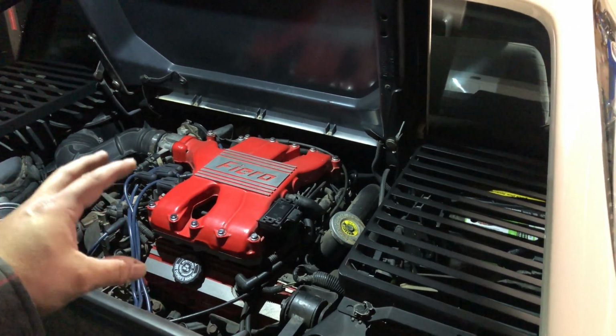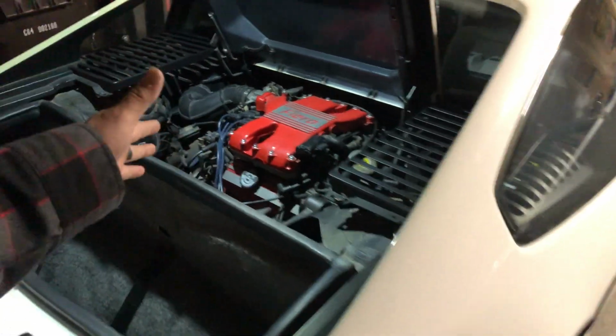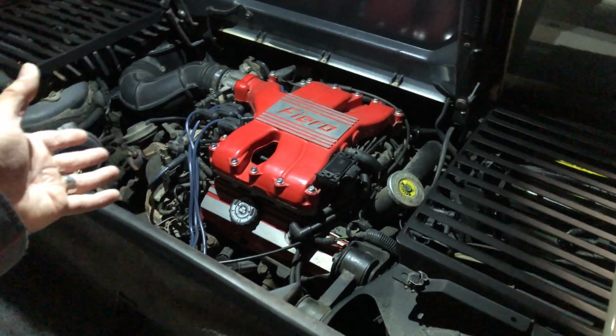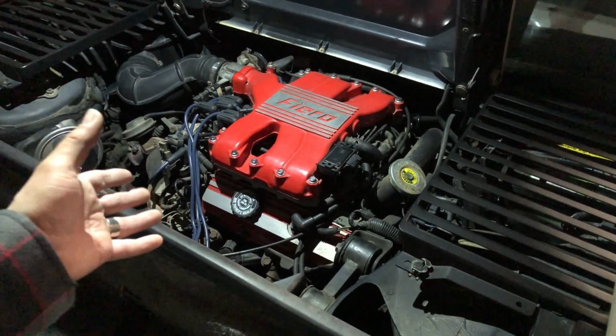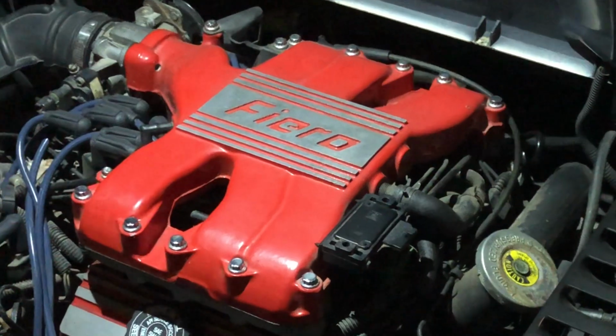That's really cool. However, it would have been nice, something this special would have had something special under the hood or the bonnet. That's just me. I don't know. It's a missed opportunity there. But I get it, they had to work with what they had. At least we got the Fiero intake manifold, so that's cool, right?